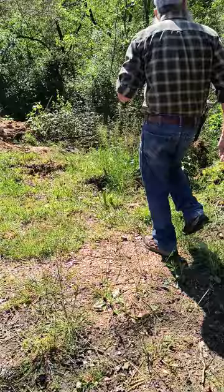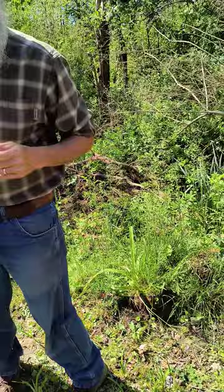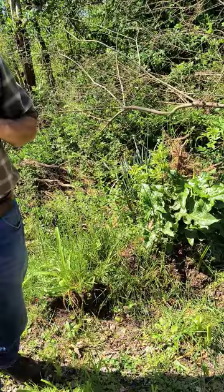What's that? That is a garden plant gone wild. What are these? Well, give me a chance. I'll identify it. Hang on. All right.